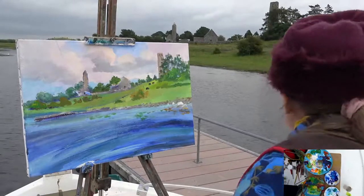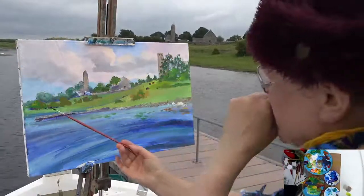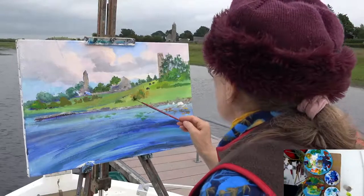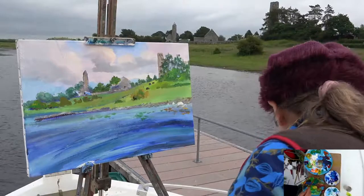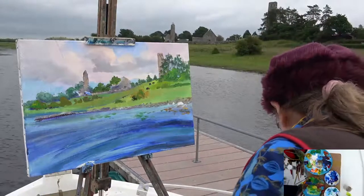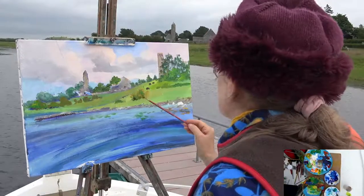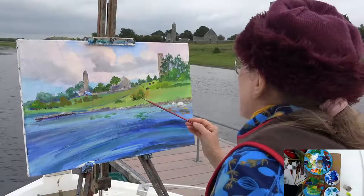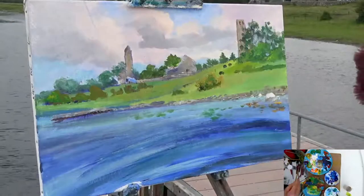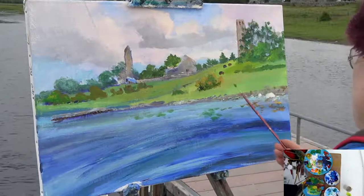So, the modelling stage. We want to make the whole picture become round, both this way and this way. In other words, round from left to right, as well as having depth from the front to the back. So the first thing that we need to do is to put some shadow in underneath the trees and bushes. So this is sap green with cadmium yellow. And then the bush itself is going to cast a shadow.